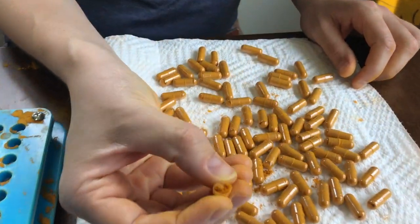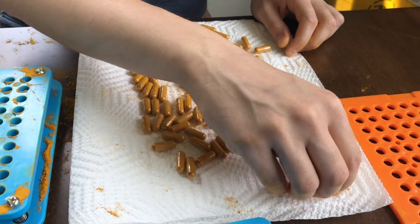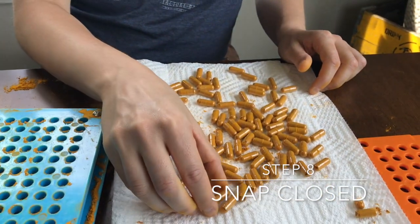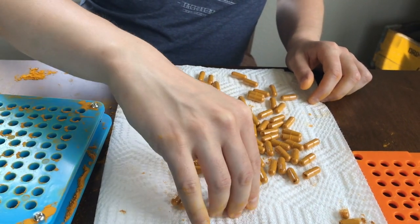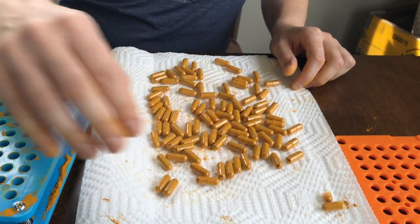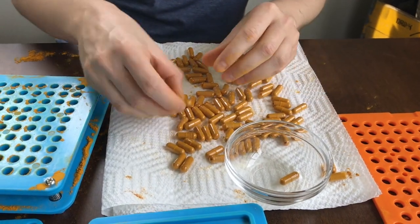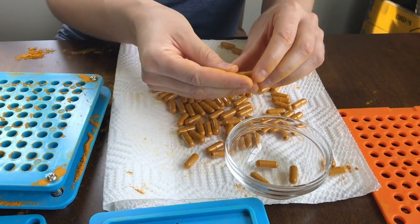Sometimes you'll have an occasional one that will break apart. Just set that aside. This is the piece that's open. And that'll happen occasionally. And the last thing that you want to do is really bring the capsule together, and you hold it, and you'll hear a tiny little snap, and that will ensure that the capsule is closed. Now, many of them may already be that way, but it's nice to just go through. So what you can do is take another container, and so you know that you put them through, you can snap them, and you'll be all set to go.